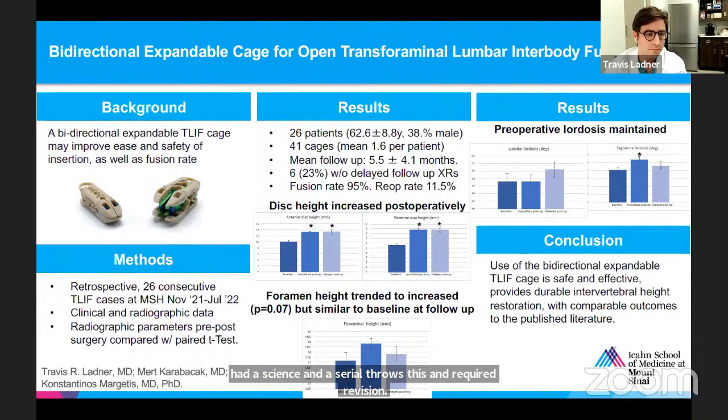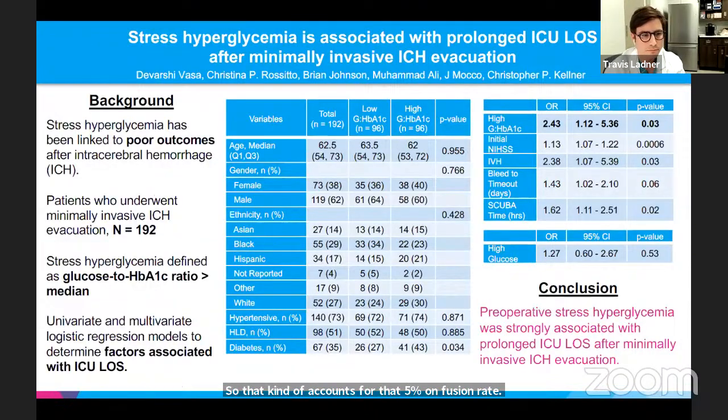Nice. Thank you. Moving on to the next one, Devarshi, mentored by Dr. Kellner. Hi, everyone. My name is Devarshi Vasa. I'm a first-year medical student, and my research mentor is Dr.